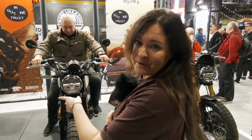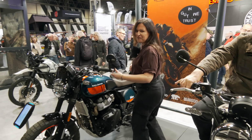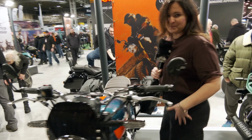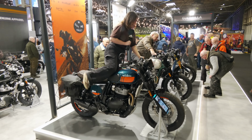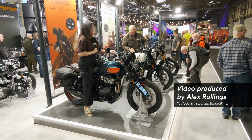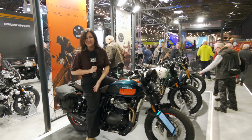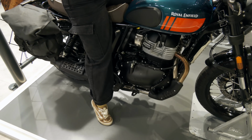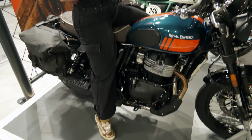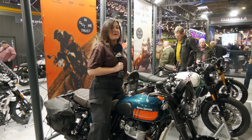What we're going to do is I'm going to swing a leg over this one over here, just to show you. I've got quite a short inseam on legs. I'm 5'5", but when you hop onto this, I mean, hey look. It's pretty simple. For an off-roader, I feel like that is a good little bit of touch to the front. For me, a short rider, so the general rider on here will be a lot taller than me on average. It's going to be a really comfortable bike.